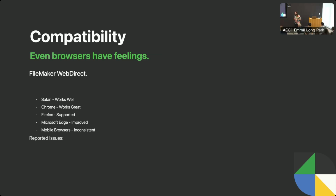Some of the issues our users have reported: drop-down lists act weird. I don't know why, but they do. Anyone else experience this? Oh, yeah. Okay, good. Occasionally sluggish. Again, that can come down to development practice, so it could be your fault. Unfortunately, it's not always. Then there's flashing layout. Sometimes a layout will load and flash a couple times before it's ready to go. Users get weirded out by that, but it is a thing.